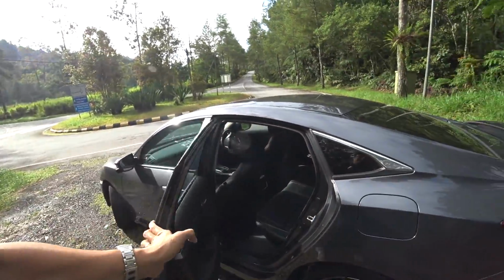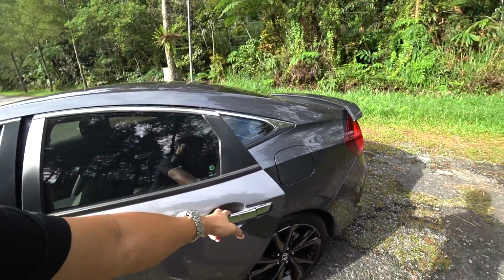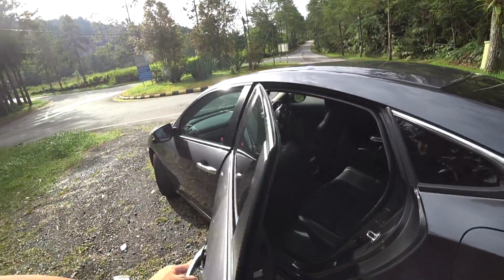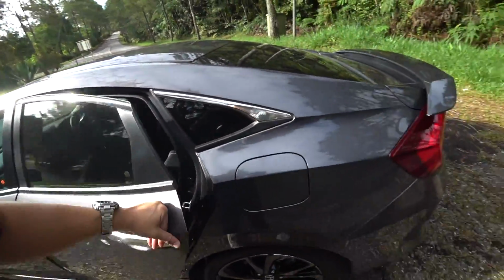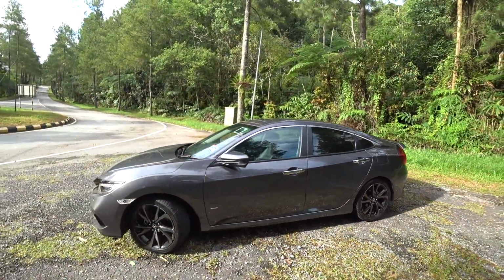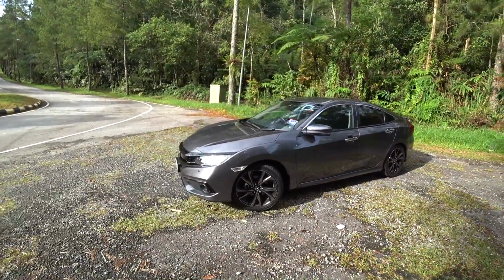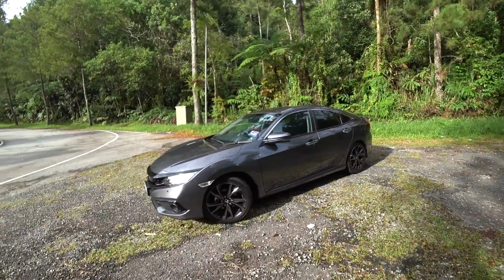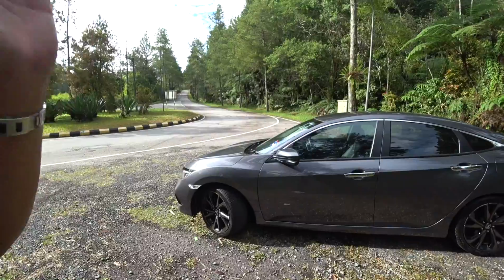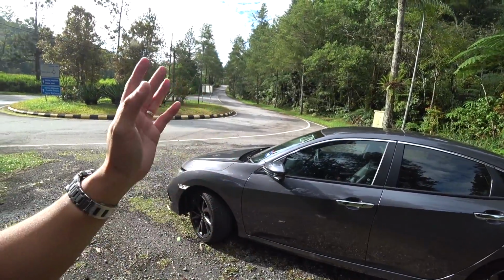Anyway, see, that's the thing with non-premium cars. They don't really care about all these small little things sometimes. Yeah, it takes a little bit of effort to close it. Nonetheless, a good looking car, a fantastic size. You look at the sloping roofline, you thought visibility is going to be bad, but it's not.